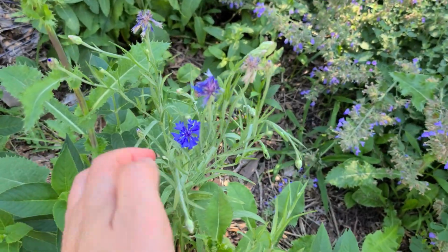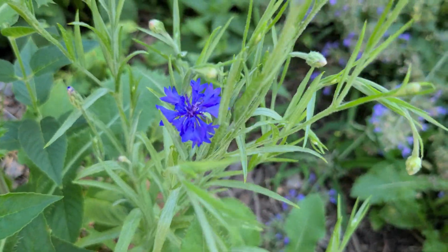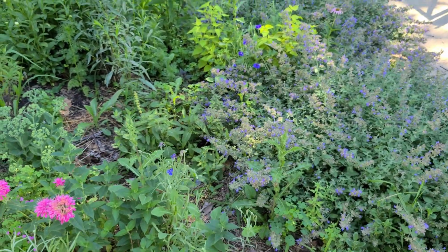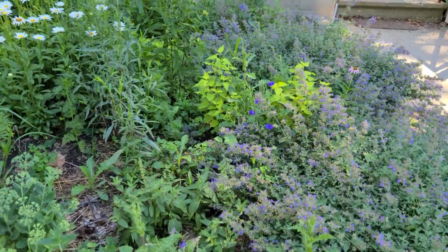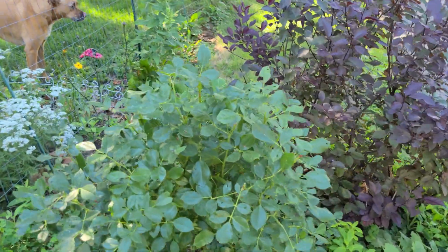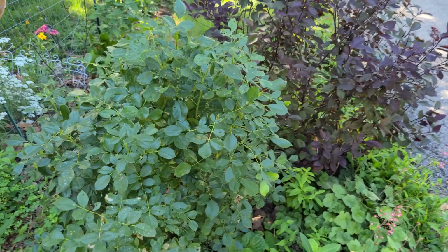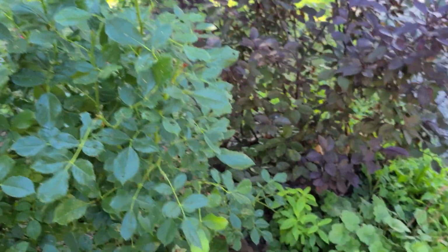I also just have some bachelor's buttons that have seeded themselves around. Those are a nice annual to just throw in a garden to fill in some space. They're super pretty, and they'll just keep seeding themselves around. I trimmed back my rose bush, so there are not any blooms right now, but it's in the process. So we'll have more blooms on that soon.